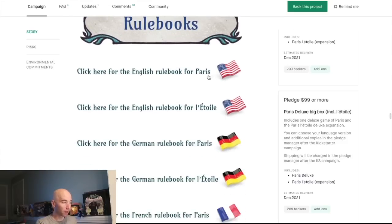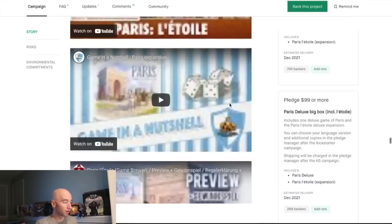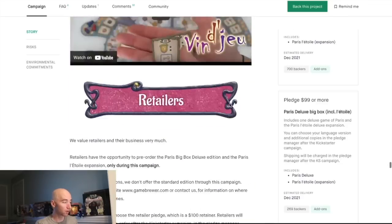They have the rulebooks up here, which is great. The rulebook for the expansion was on Board Game Geek, I believe, beforehand as well, and I glanced at it last week if you want to check out that video. But like I said, it's just adding those two main elements that we mentioned a minute ago. You can play it online. And there's a bunch of videos from all those quotes that you just saw up top.